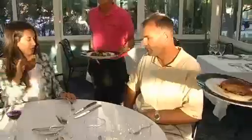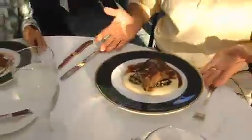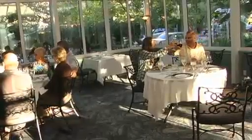You saw the whole process from the start to the finish of the veal calves, and now this is truly farm to fork. Cheers. Cheers. Seriously, great day, Steve. Thank you so much. Thank you.